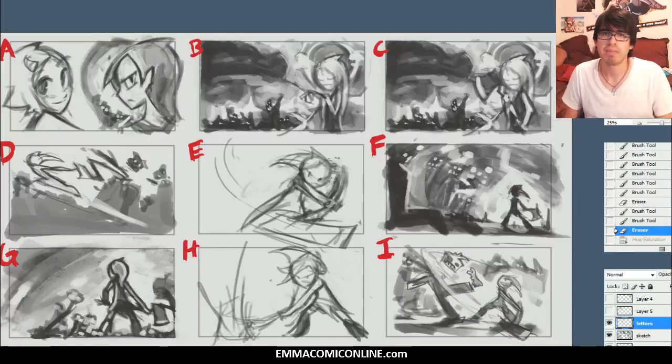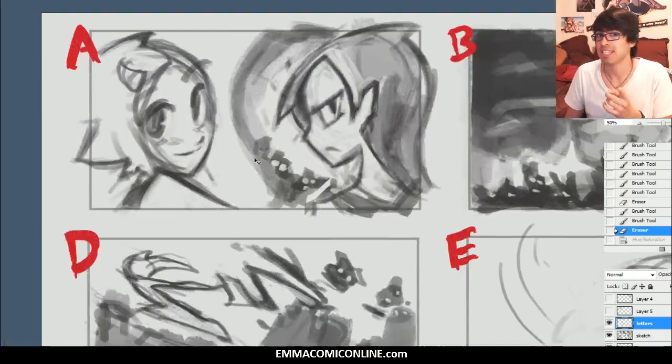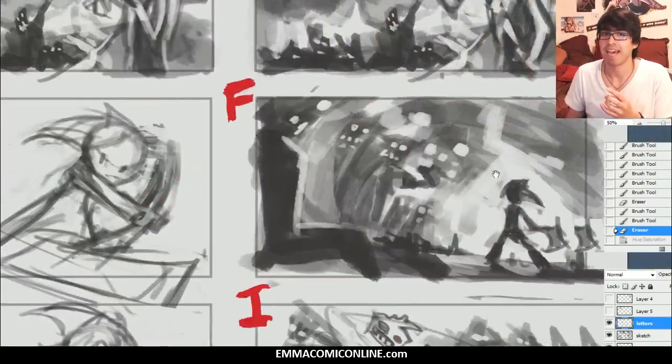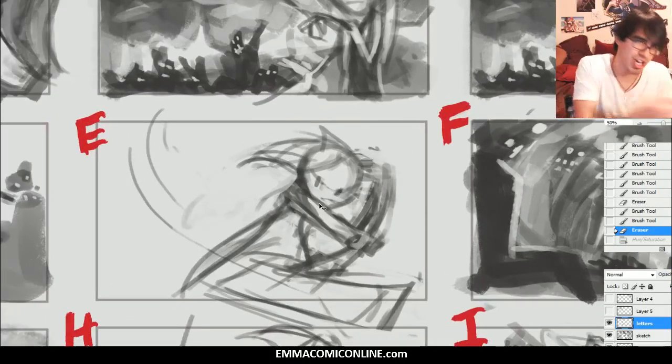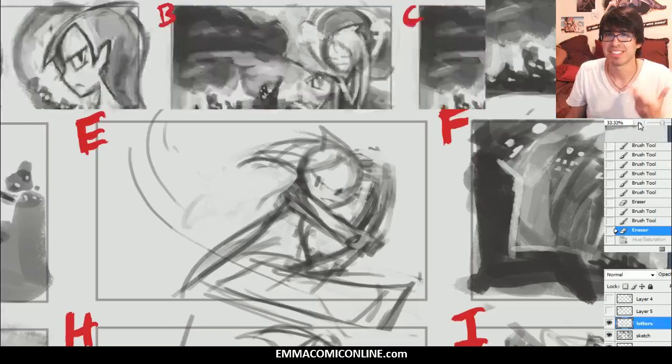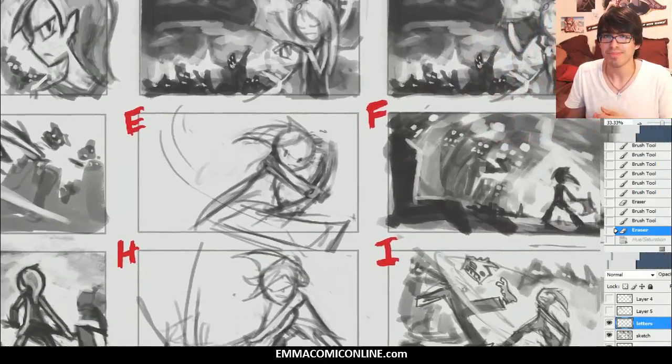My only question is, I like B, but me personally, I feel like it doesn't say exactly what Emma is. I feel like A says exactly what Emma is, and F says exactly what Emma is too. So these other ones are cool, like the cool dynamic jumping shot. It's okay, but what does that say about Emma?